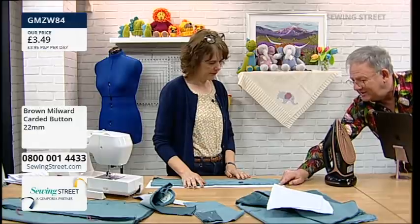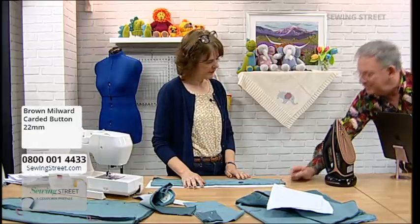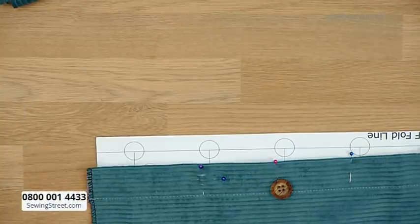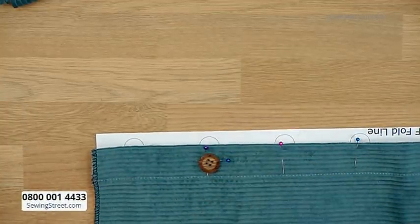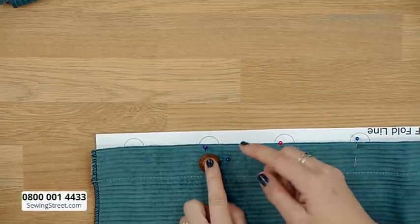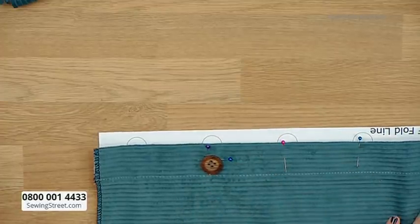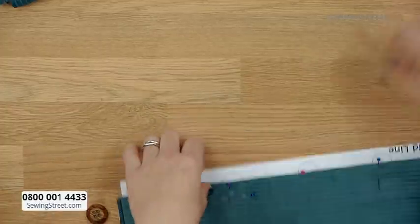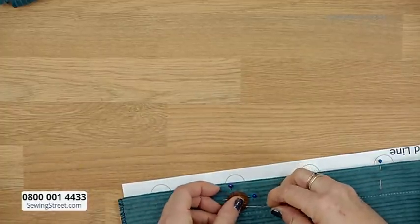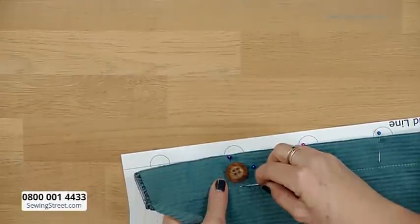Isn't that meant to be your button? Is that not your button then, that circle there? Yeah, it is your button. But your button is going to be centred, but your buttonhole isn't. So you're going to have marked that, and then you can put your buttonhole in. And you might find that you need to have a top marker and a bottom marker.